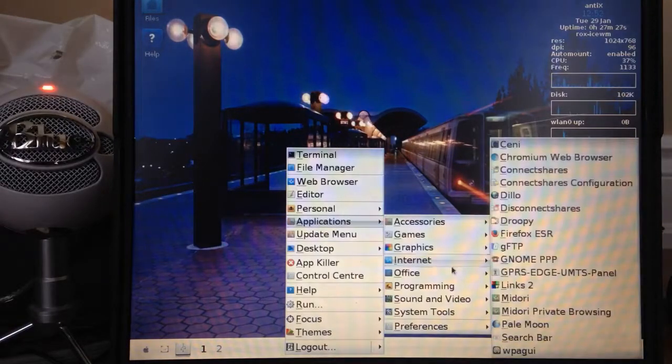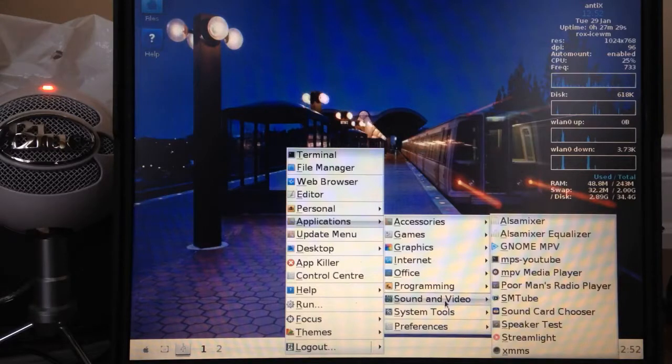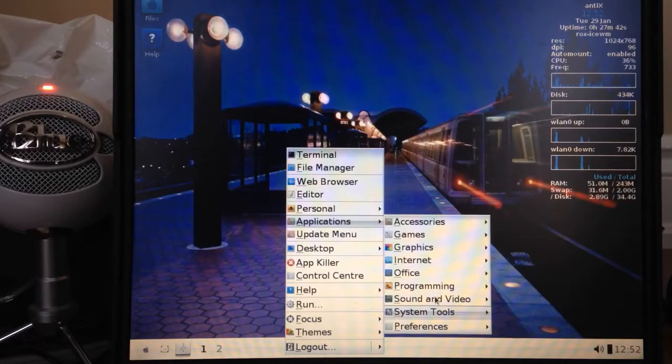Let's first make sure I have VLC. Sound and video. I'm assuming, oh, mps-youtube, that's probably it right there. I don't remember installing that, so I'm going to assume that antiX comes with it. But what about playing? Where would that be?